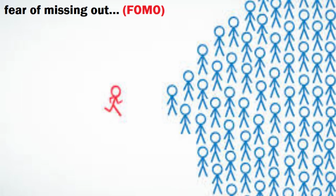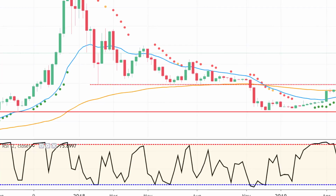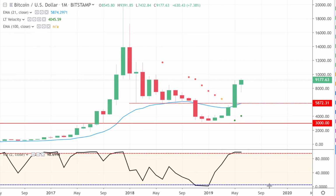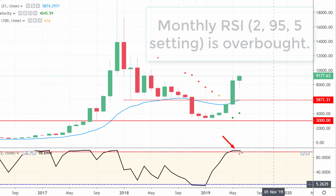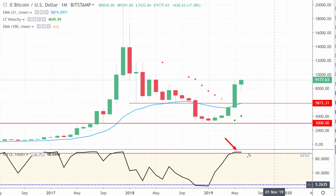And by the way, guys, that kind of makes sense when you think about it, because let's face it, there's a lot of FOMO in this market, there's a lot of fear of missing out in this market, and also because if we go on the monthly time frame, you will notice that the monthly RSI has been overbought for some time. And that is pretty dangerous, because when the monthly RSI becomes overbought, it usually means that the upside is potentially limited. And that, of course, usually precedes potential corrections.